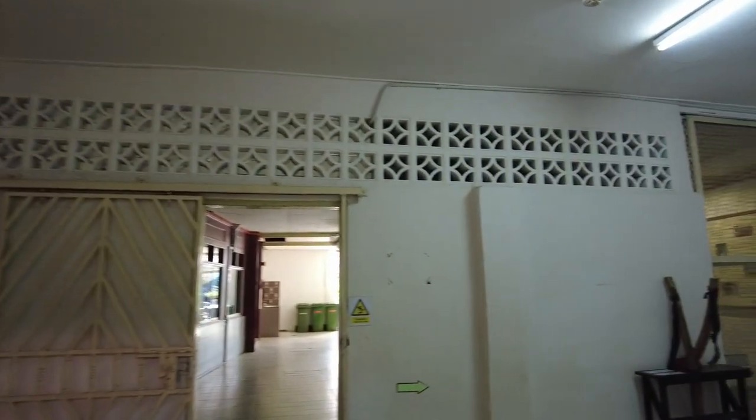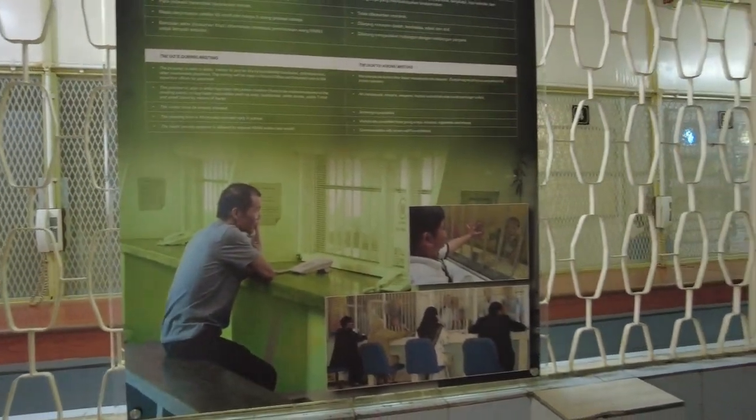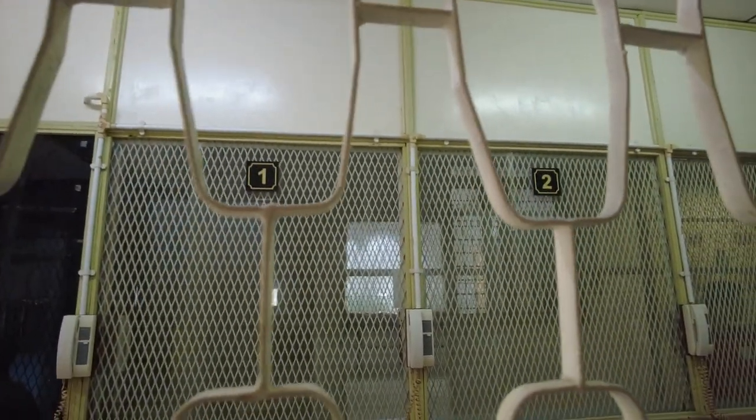What's there? We're supposed to go this way. Oh, this is where they meet their family. They can talk to their family. Oh, this is how it's like. There's a wall, and I think there's a glass also. So they can't really touch their family members.